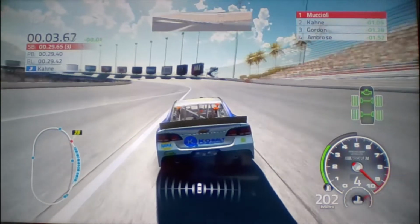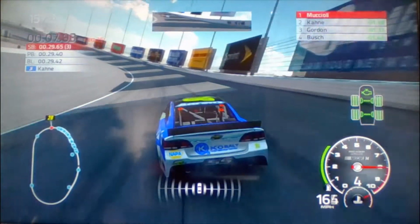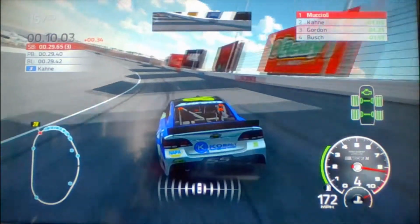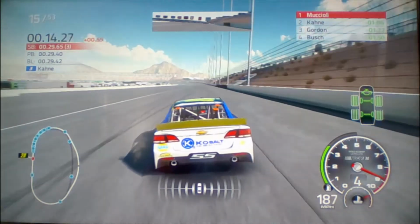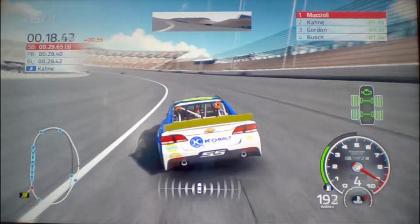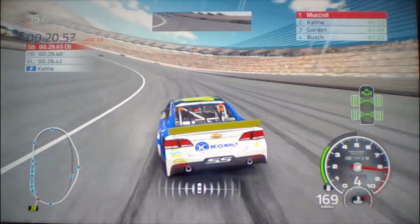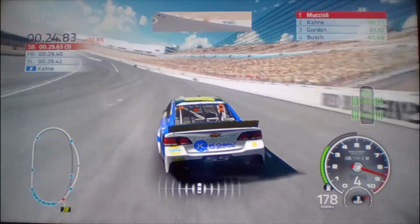Alright, got a 1 second lead over Casey Kane right now, and I am just flying. How about that for debuting a new look? Takes 12 laps to get to the front, and I'm still out front right now. And that, I believe, is Corey LaJoie or Michael Waltrip that I'm about to put a lap down.